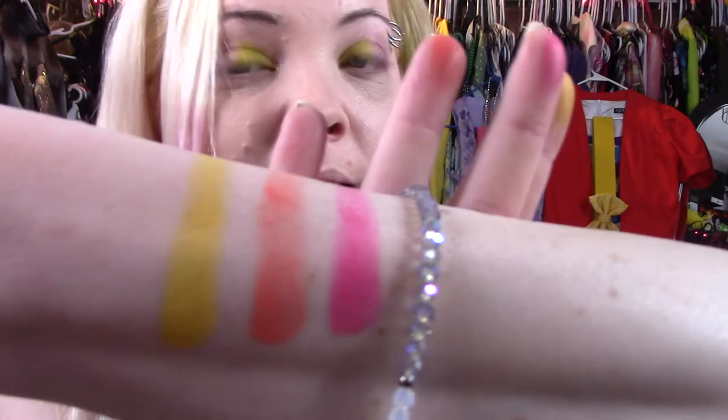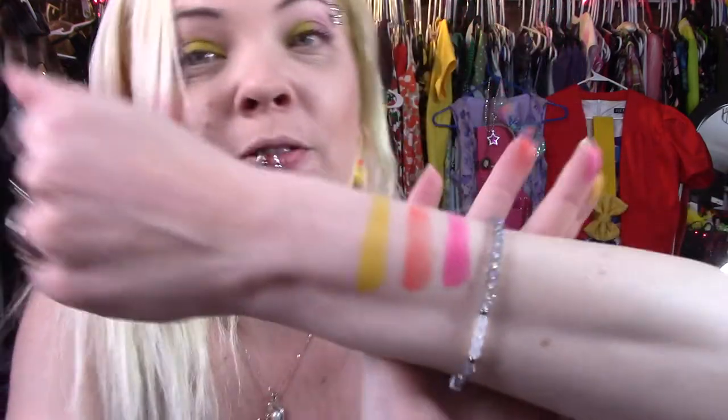That's not too bad. I might need some build up, but we'll find out. Here's like a dandelion. Right there. That's a super awesome yellow. And if you're not new here, you know how I feel about yellow eyeshadows.